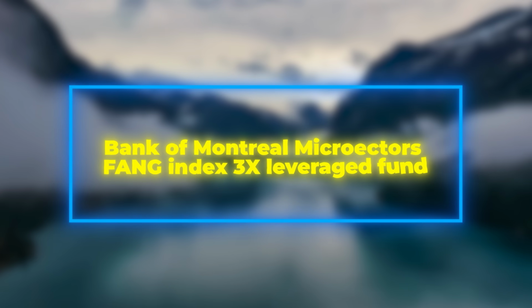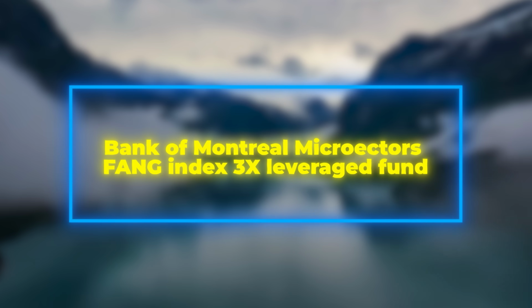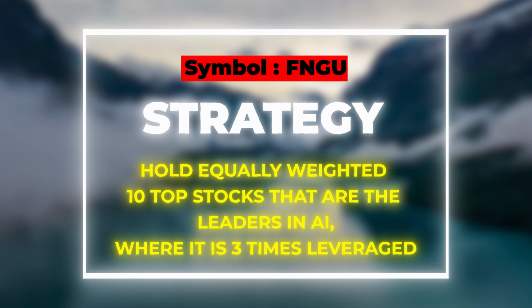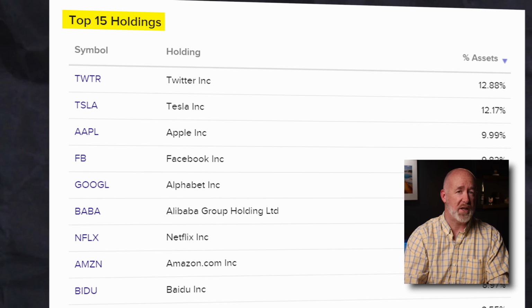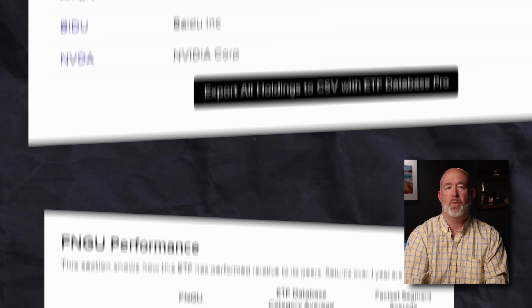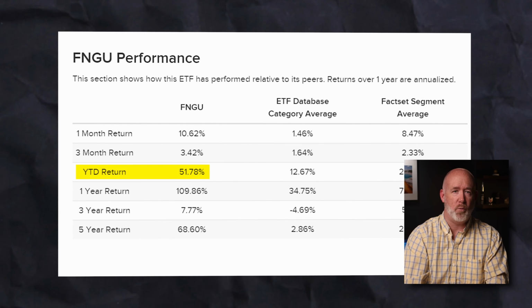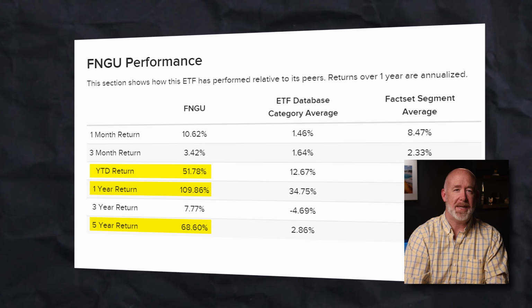The next ETF today is the Bank of Montreal Microsectors FANG Index 3X Leveraged Fund with the symbol FNGU, where the strategy is to hold equally weighted 10 top stocks that are the leaders in AI, where it is leveraged 3 times over. And those top holdings, well, they include some of the companies that are mostly in phases 2 and 3 of the growth lifecycle that I mentioned at the beginning of this video. So they do have a lot of room for growth within AI. And when we look at the performance year to date, it is doing great at 57%, and the 1 year over 100%, and the 5 year is an annualized 68%.